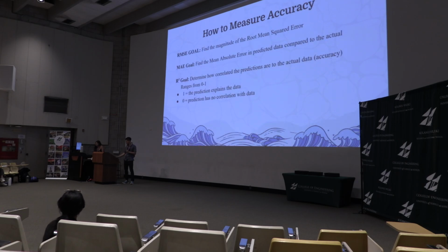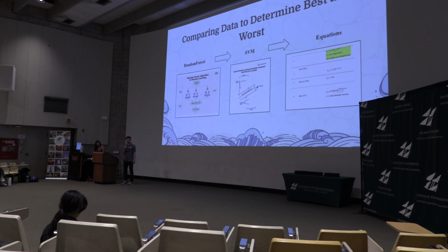So in order to measure for accuracy, we used a few different ways. One of the first ways we used was root mean square error, which basically just helped us to determine the magnitude of error in our results. We also used mean absolute error, which basically just compared the predicted data to the actual. And then finally, we used R-squared, which is a little bit different because it helped us determine the correlation between those predicted and actual results. If the result was closer to 1, it meant that the data explained the predictions. And if it was closer to 0, it meant that it didn't have any correlation.